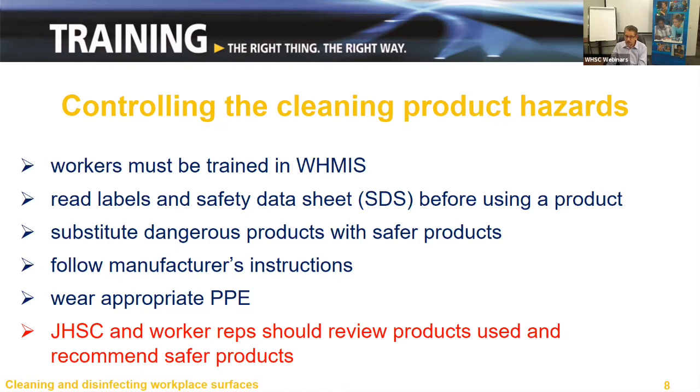Safety data sheets will provide information about safe use of cleaning products, including all personal protective equipment that needs to be used. Employers need to make sure that PPE is appropriate to the hazard and fits the user. Joint committees and safety reps should also read the WHMIS sheets.